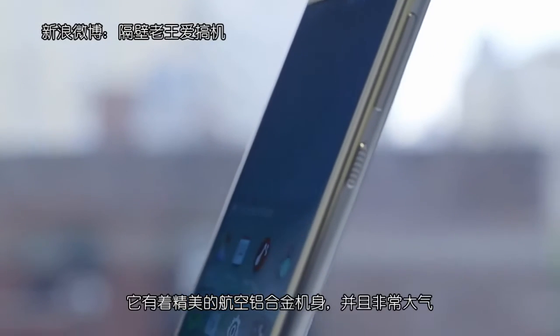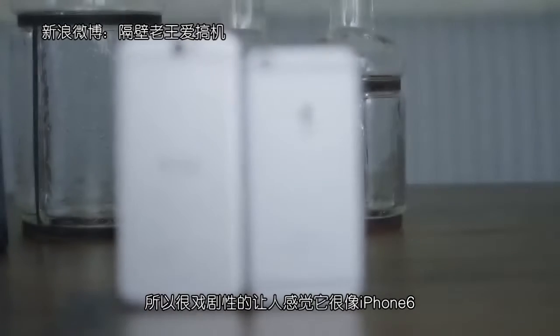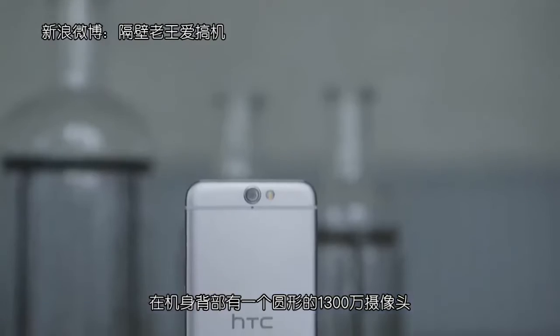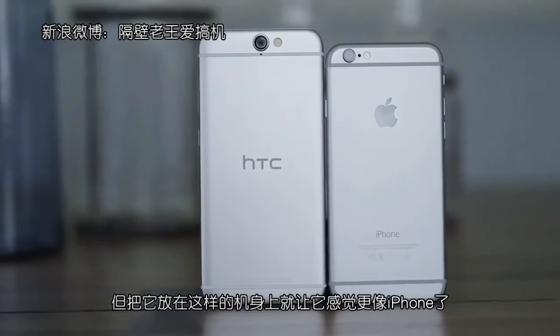We've got a really nicely polished aerospace grade aluminum body, and it's much rounder, so it does actually feel dramatically like an iPhone 6. We do also have a circular 13 megapixel camera on the back and a circular two-tone LED flash also on the back, which by themselves wouldn't be a huge deal, but do add to the iPhone similarities.